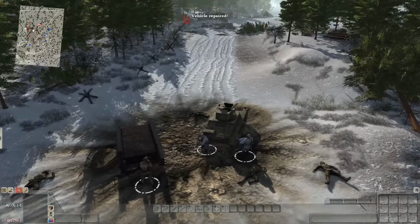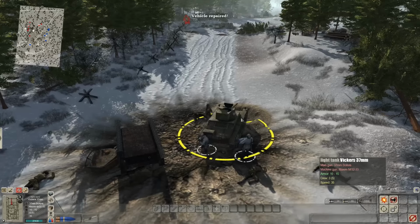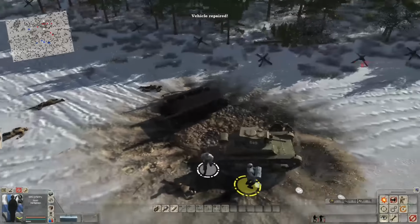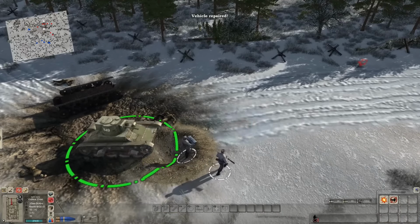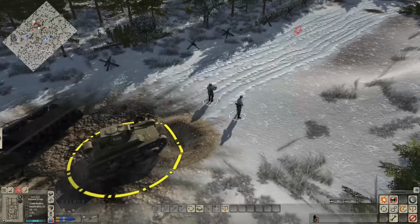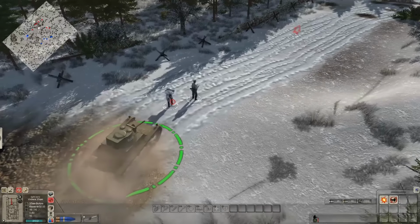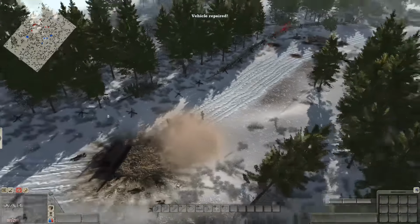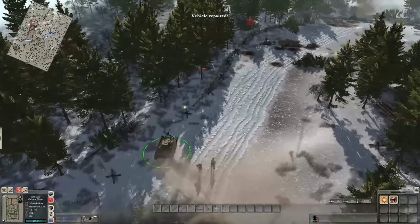Fix the tank. Vehicle repaired. I don't think it's repaired. No, it's not. No, it is. Is it stuck in here? Turn on the engine and let's move a little bit, and run you over because you're being stupid and you haven't fixed the goddamn tank. Can you do that now? No, it says that the vehicle is repaired, but guess what? It's not. I'm gonna have to use it as a machine gun.